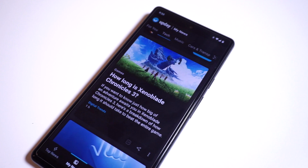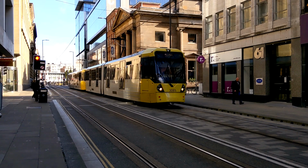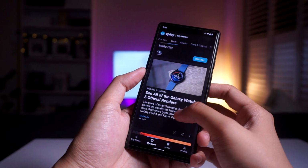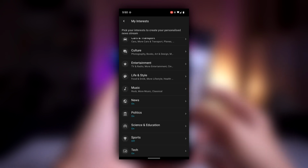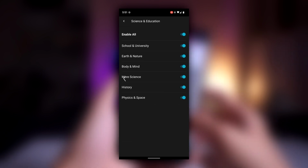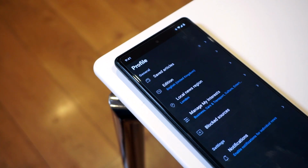For example, I use the app a lot when commuting, so I'm already updated about information that I need to know once I get off the train or bus and go about my day. What's more, you can also customize the My News feed based on 12 different categories, which include business, cars and transport, culture, entertainment, life and style, music, news, politics, science and education, sports, tech, and travel. You can further customize each of these topics based on 80 subcategories.